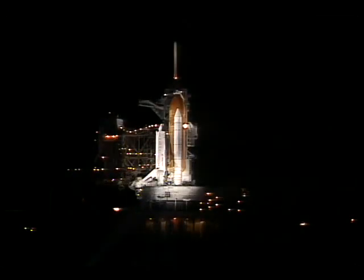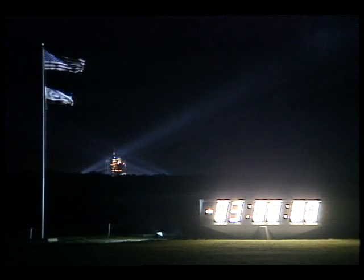We're just hours away from NASA's 82nd space shuttle launch and the 22nd flight of the orbiter Discovery with a crew of 7 astronauts. Liftoff is planned at 3:55 a.m. Eastern Time, which is the opening of a 65-minute launch window.